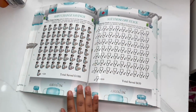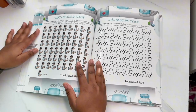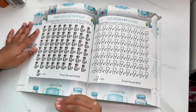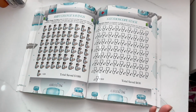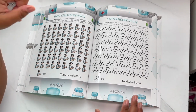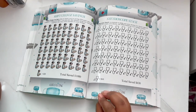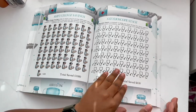Shift Change Challenge is my version of a $20 challenge. You're just putting $20 aside each time you complete a scheduled shift. Stethoscope Stack is just another $10 challenge to help you save money for those special items and treats that you desire, especially if somebody steals your stethoscope and it was like $300. That happens, believe it or not. So get a tag for your stethoscope, a tracker, and put your name on it somewhere, because people are kleptos. So just be mindful of that.